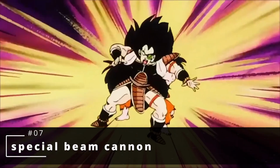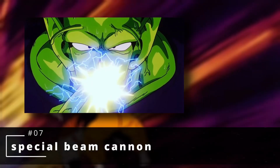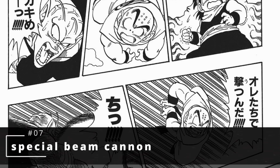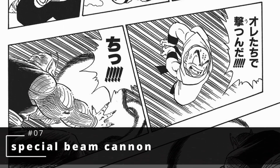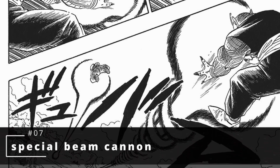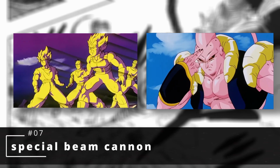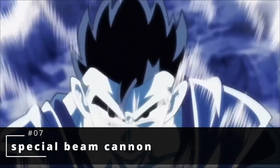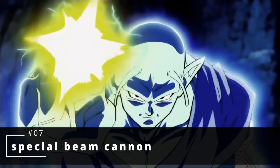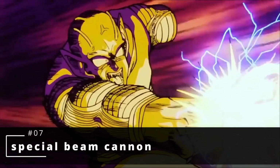The downside of this technique is that it takes many minutes to charge up, but the result is an extremely powerful concentrated beam. In the manga, there is also a two-handed version of this technique only used once against Nappa. Funny enough, the people that use it the most aside from Piccolo are the villains. We see Cell and Buu Tanks use it. Piccolo also uses this technique combined with Gohan's Super Kamehameha in order to defeat Soul and Prina in the Terminator Power. The special beam cannon will always be remembered as the technique that resulted in the death of Son Goku.